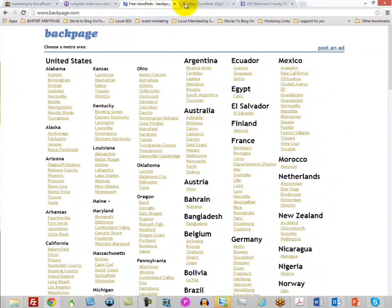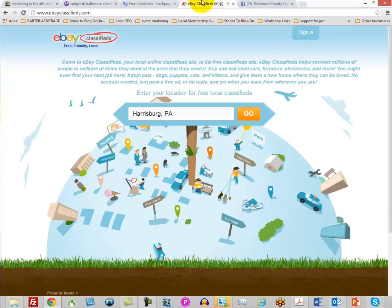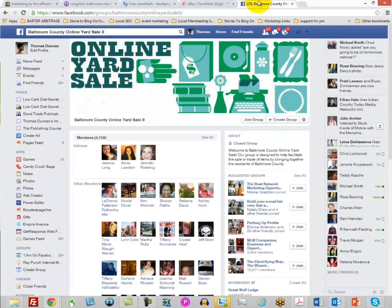You can also use eBay Classifieds. Okay, once again, not nearly as popular as Craigslist, but there are things that you can actually sell on this site. And also, one of the things that you can do is look for groups on Facebook that have things for sale. If you go to your local area and just type in yard sale, like for instance, I just typed in Baltimore yard sale, and actually there are a number of places.